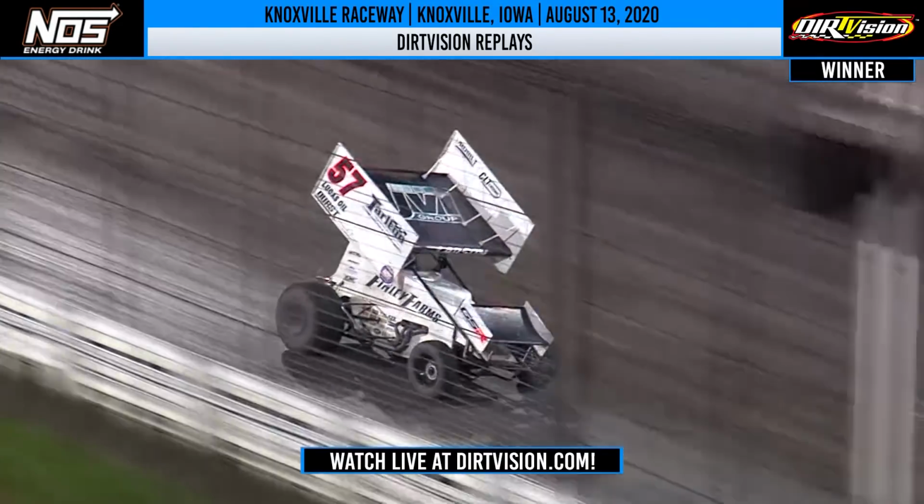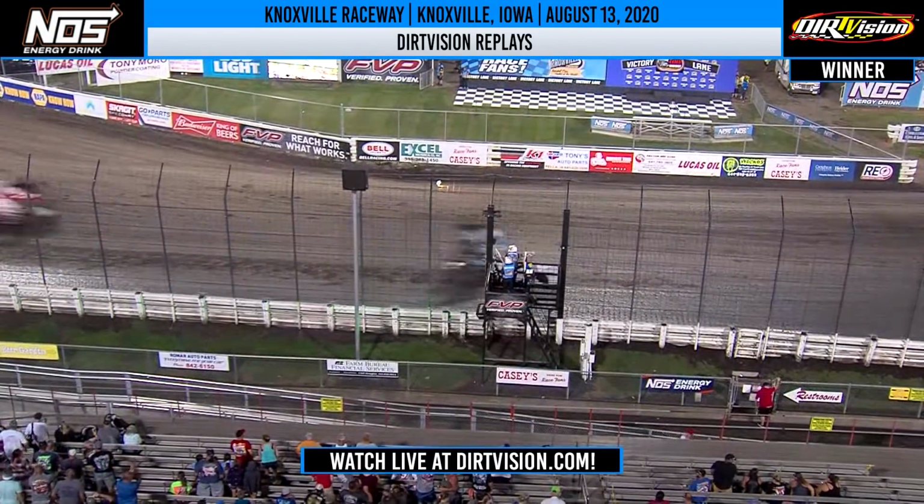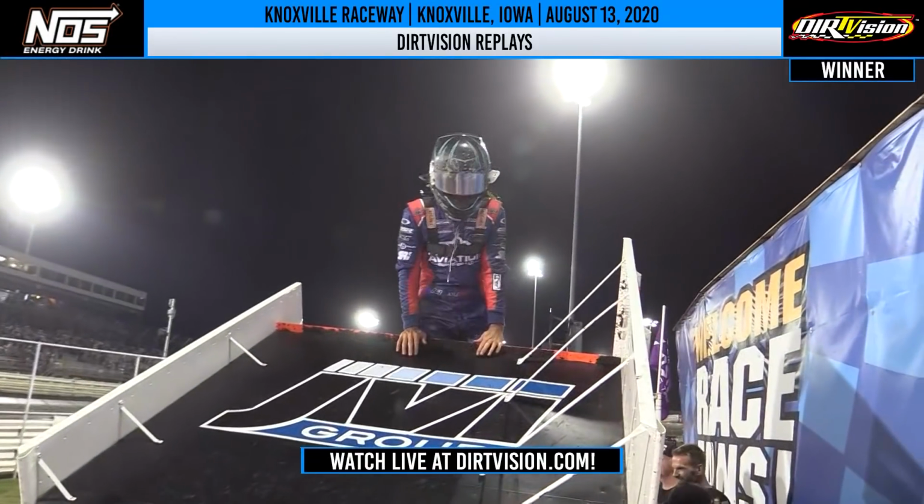Off of turn number 4, Kyle Larson goes to victory on night number 1 of the one and only at Knoxville. Race fans, he's out of the car and climbing up top already. Give it up for Kyle Larson.